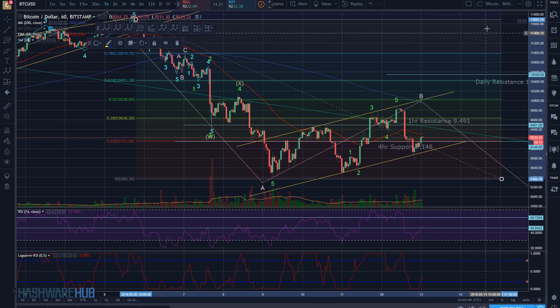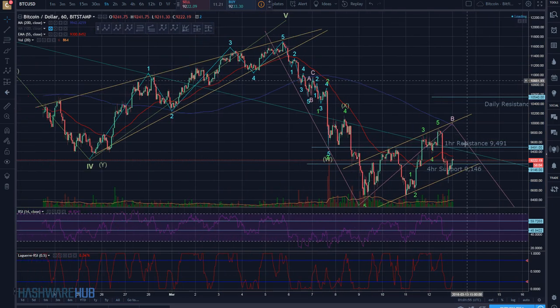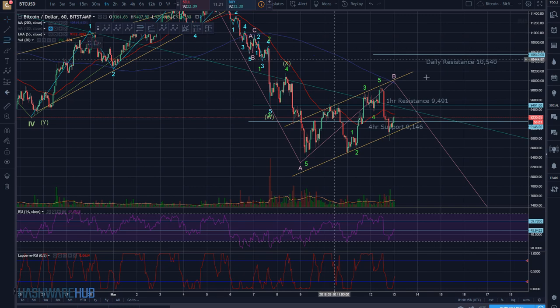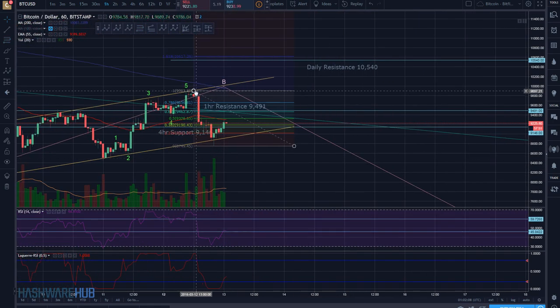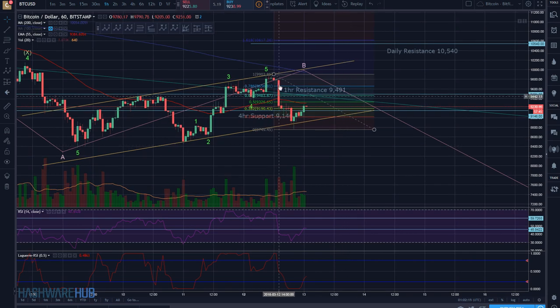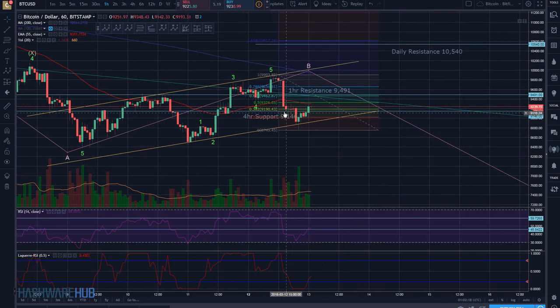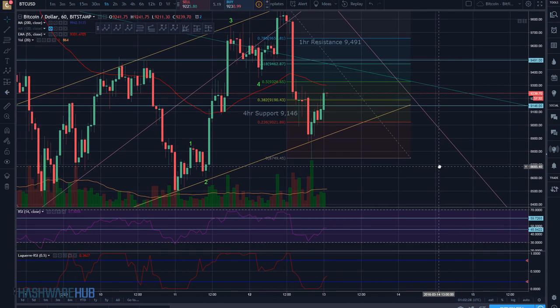We would at least want, just from this small one wave, let's say this is a one wave, or this is an A wave, right? Remember, on the bearish count, this could be a 1, 2, and we're down 3, 4, 5, right? On the bullish count, this is an ABC. So right now we are sitting above the 0.382, right? The 0.5 retracement is about 9,300.